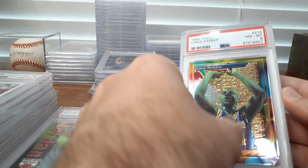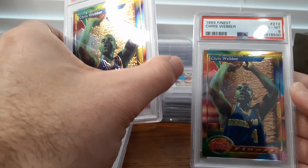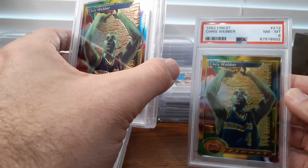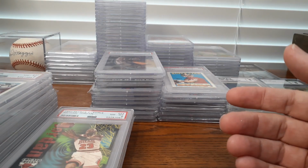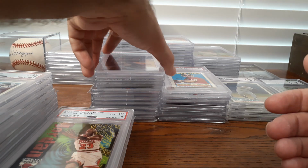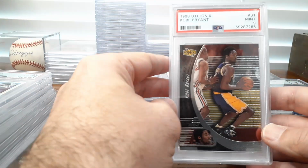Next is a lot of 3 Chris Webber Finest. These just came in, I think, today. They're sharp. I probably overpaid for them. And all around $10 a piece on them, which is, I guess it's a fair price. Didn't probably need to get 3 of them. I already have 2 of them. But I think that Chris Webber, that's my favorite rookie card of his. And I remember him being on the Fab Five, so a little bit of nostalgia.